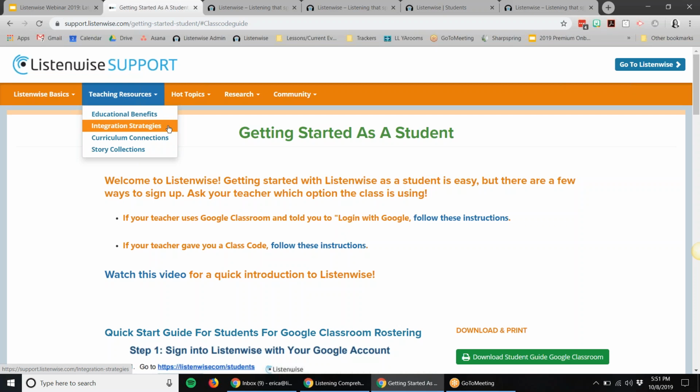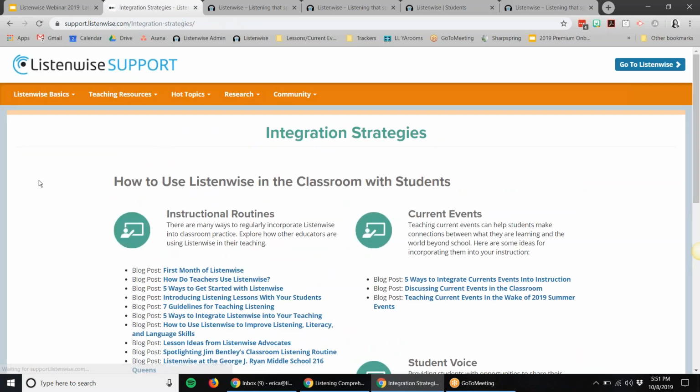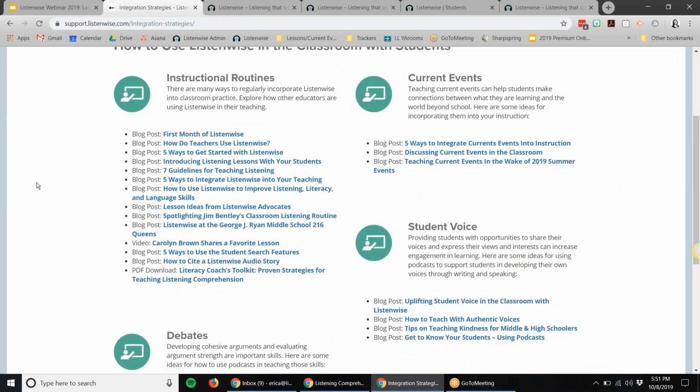So 2 things I want to call your attention to: the integration strategy section. Lots of ways to use Listenwise. You'll see different ideas. It'll spark your interest.